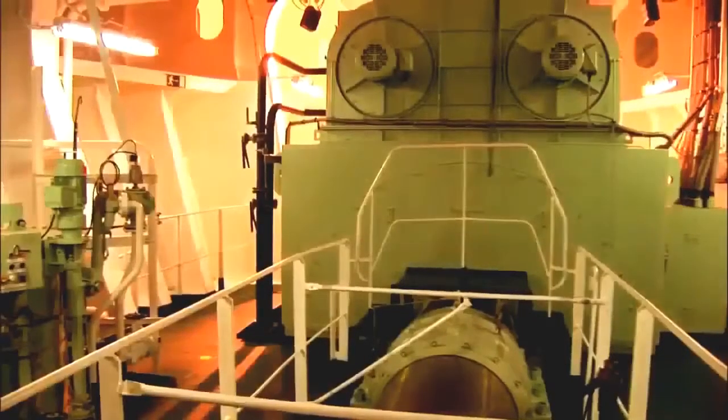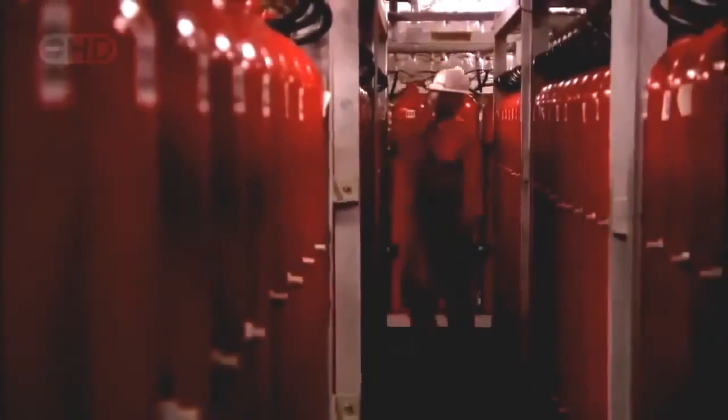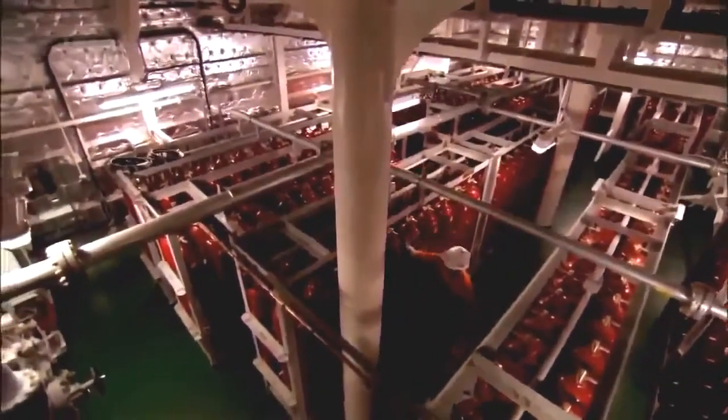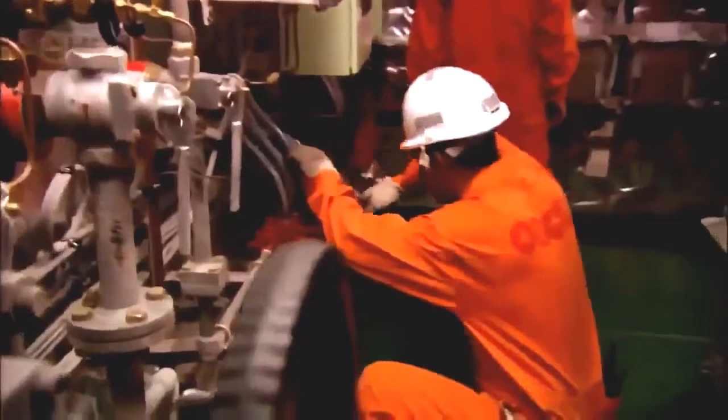A fire in the engine room is the most dangerous of all and cannot be fought with water. Fighting an engine room fire requires a different strategy. This room is filled with hundreds of bottles of carbon dioxide, which can be directed automatically to the engine room via a network of sprinkler systems, starving the fire of oxygen.